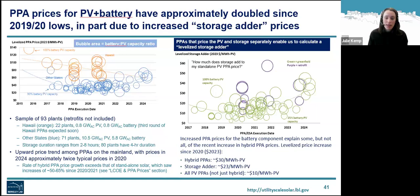There's a subset of PPA contracts that explicitly break out the PV price from the storage price. And that's what brings us to the graph on the right, where we are able to measure the incremental cost of adding a battery to your standalone solar PPA. We refer to that incremental cost as the levelized storage adder. And that's shown over time from 2017 to the present here. Looking at both of these graphs, we can see that as with standalone PV PPA prices, both all-in hybrid prices and storage adders have been increasing in the last few years.